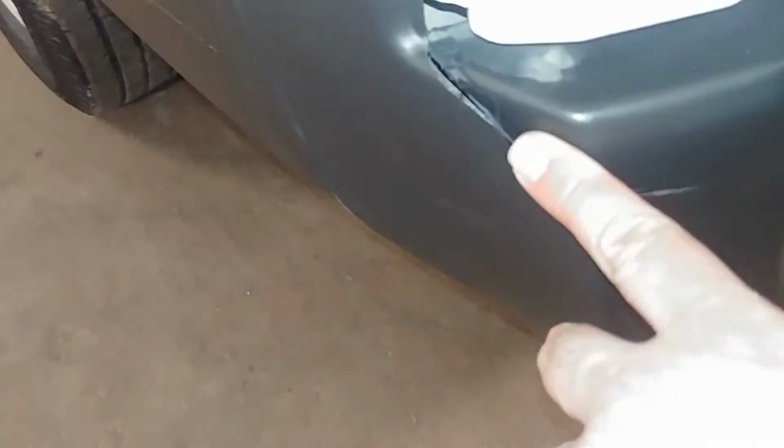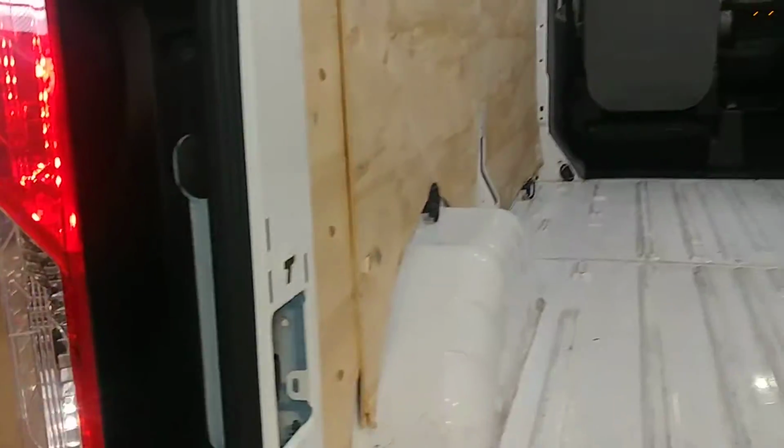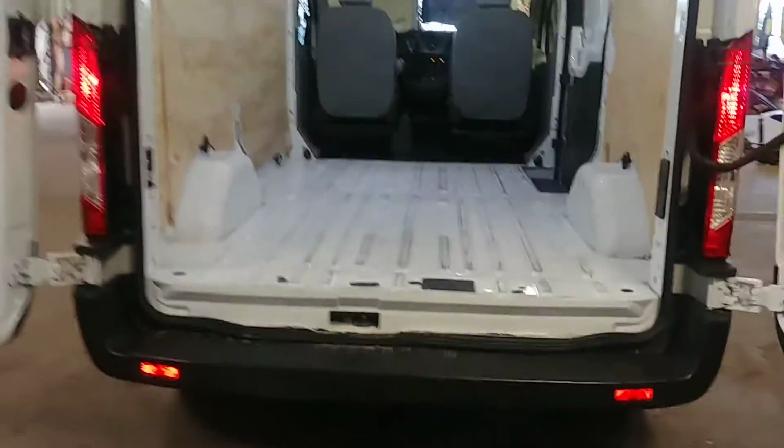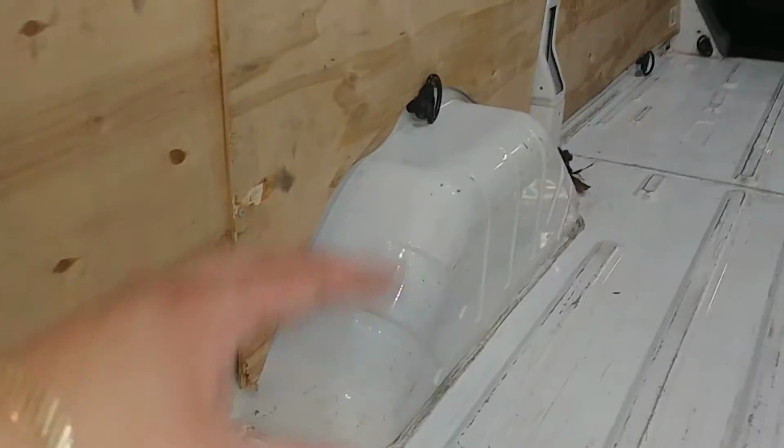I see a little cracking here on this molding piece there. Rear looks pretty good. A little ding in here, about 1 inch. Heavy scratching there. This door looks good. This is what your rear cargo area looks like. Boom. Looks pretty decent. Your wheel wells look pretty good.